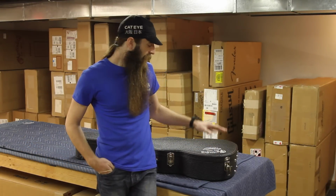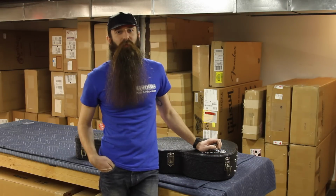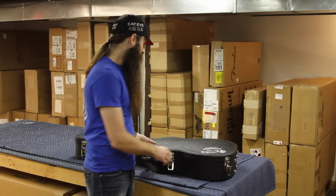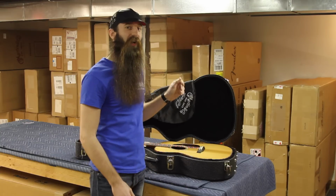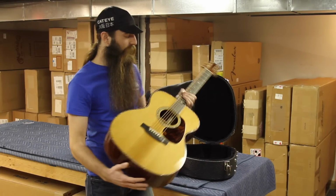I've got a guitar to show you folks today that, to say we've waited a long time for it, would be an understatement. This is from Martin's Custom Shop. And since the announcement of this guitar, we have waited a long, long time to receive it. And I got to tell you, it was entirely worth the wait.